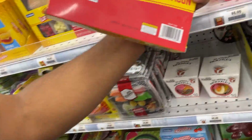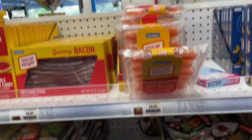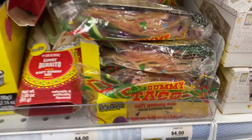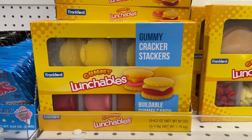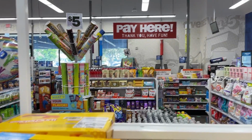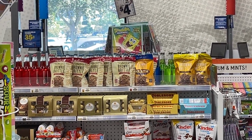The gummy bacon, gummy hot dogs by Frankfurt. Frankfurt is the king in gummy. Dang, they got gummy tacos. In non-gummy foods, you got pizza from Lunchables. You got the ham and cheese. Do you see what I see down there? The SpongeBob 2024 calendar? Are you kidding me? All right, let's go over there.